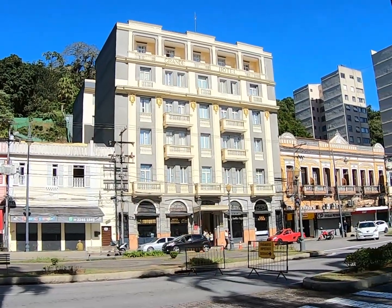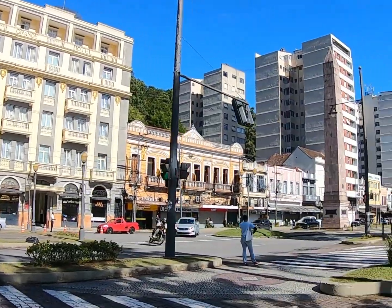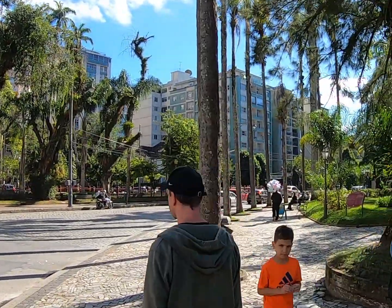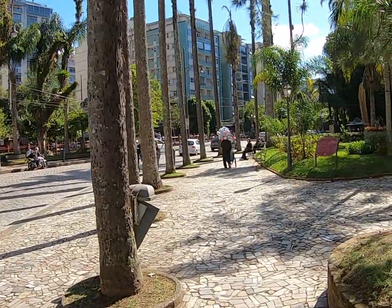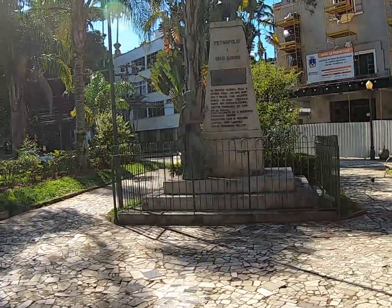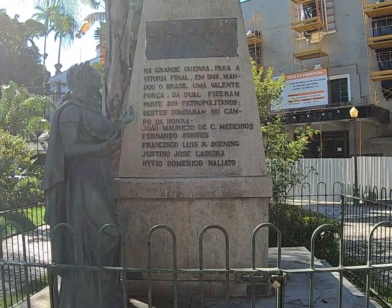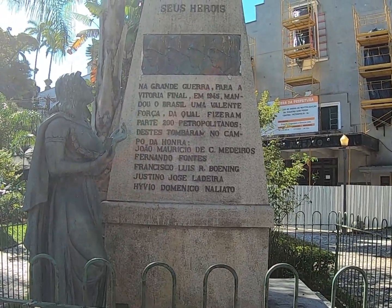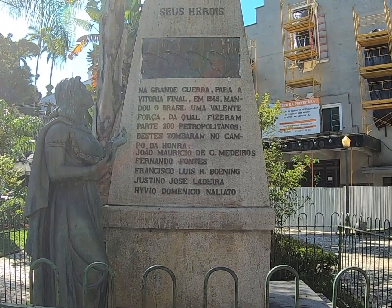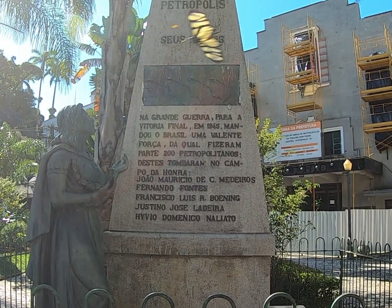So here's a grand hotel, Grande Hotel. And an obelisk. And what else they have in here in the park? So a monument to the heroes of World War II, the Brazilians that gave their life. And it says, yeah, 200 men from this city died in World War II.